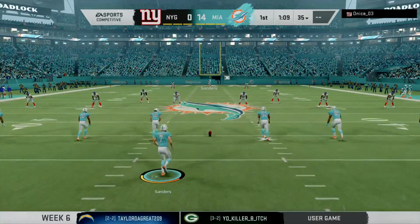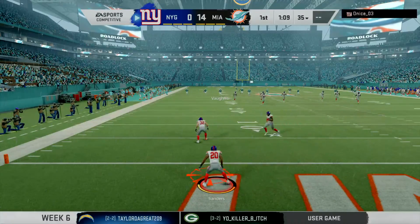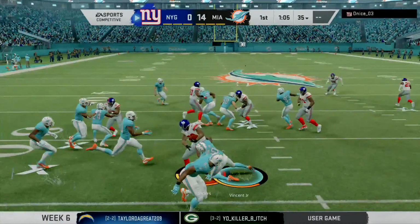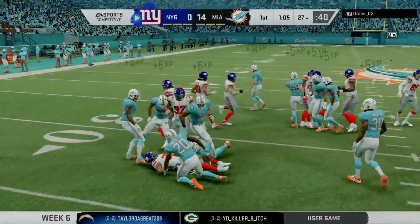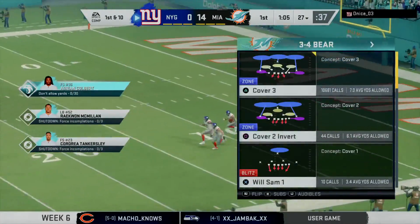Now after the touchdown, ready to kick it away is Sanders. This will be taken in at the 1. And he'll take this across the 25, a couple extra yards, up to the 27-yard line.